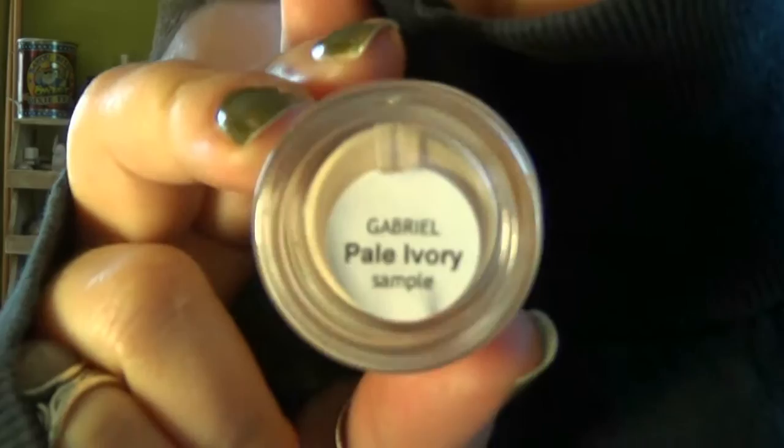And the company is Gabriel. I think I have a lip gloss by Gabriel, but I don't have any experience with their products other than that. I know they sell this at Whole Foods, I'm pretty sure. And then, of course, they have it on White Rabbit, but this is in Pale Ivory. And I just have this little teeny tiny sample that's super cute. And I say teeny tiny because it looks like it, but there is a butt ton of product in here. It's pretty full, and I've used this at least 4 times already, so this is probably a good 10 applications.